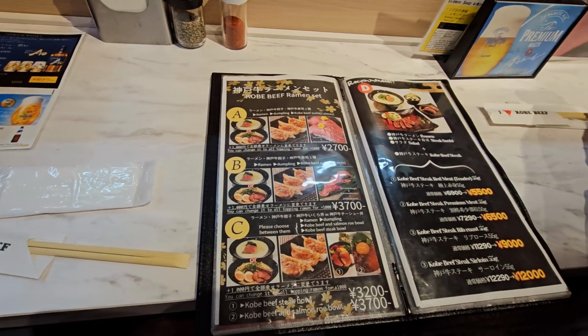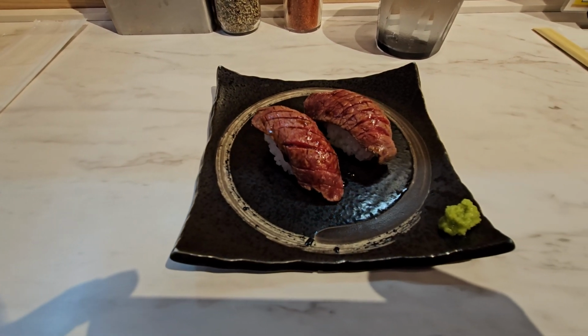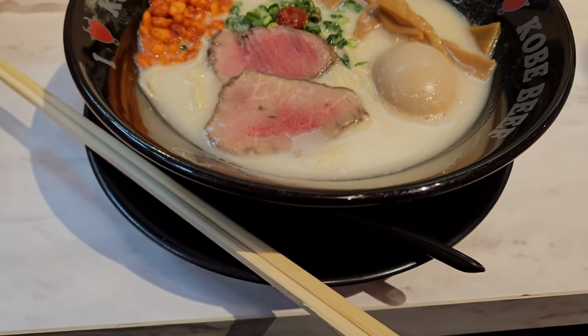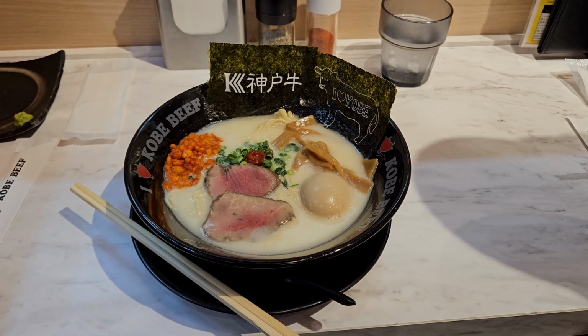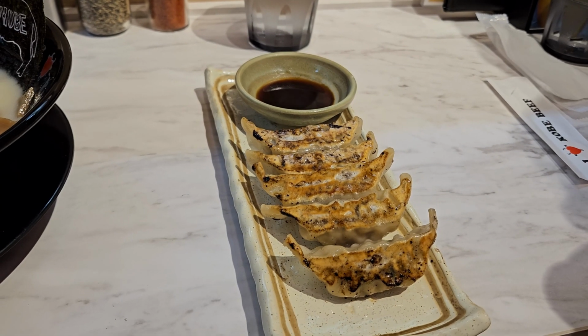For dinner, we ate at this Kobe beef ramen place. I also had Kobe beef sushi, which was very delicious. So tender, so good. Here is the Kobe beef ramen. This place was absolutely amazing. We actually ended up coming here again the last night of our trip in Tokyo.